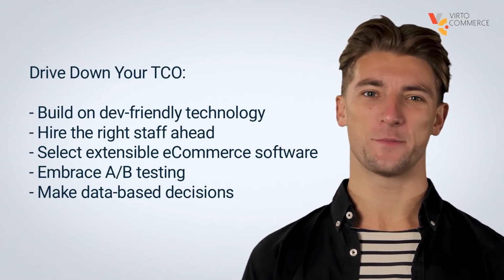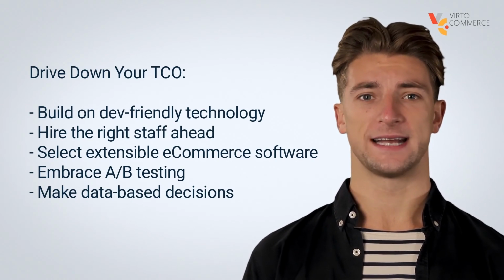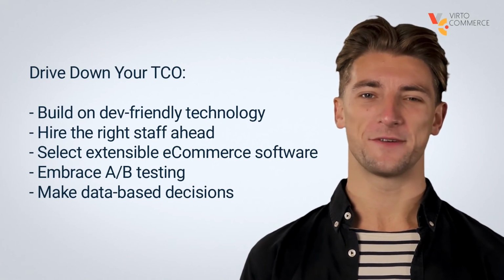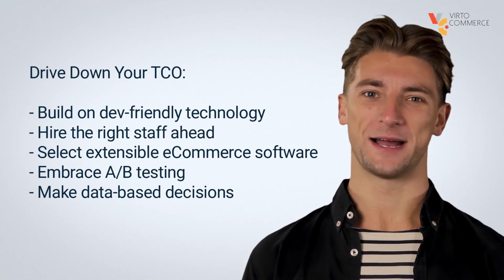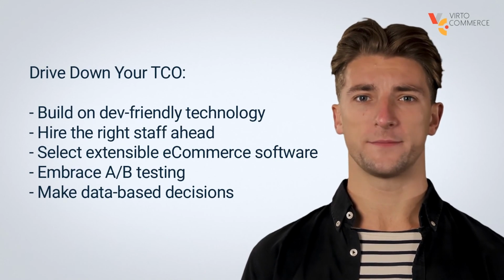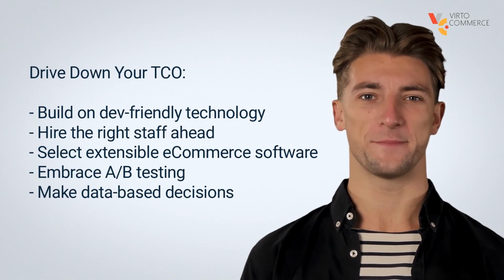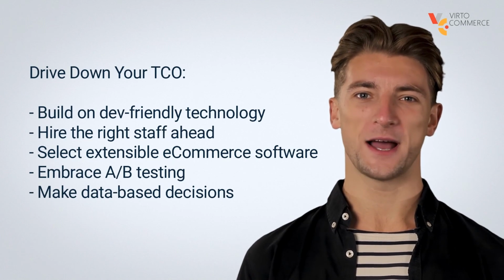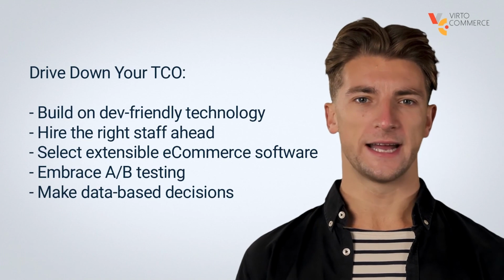Secondly, hire the right staff ahead of the project and ensure co-development and configuration. Take the time to document well for the new staff members to ramp up fast. The third point is to select a commerce software stack that can handle extensibility within the application and apply the right governance structure to your project that is in line with your methodology and capabilities whilst embracing an agile structure to the best of your ability. Afterwards, embrace A/B split testing with rigor and always make decisions based on the core commerce KPI with the right analytics to guide the way.